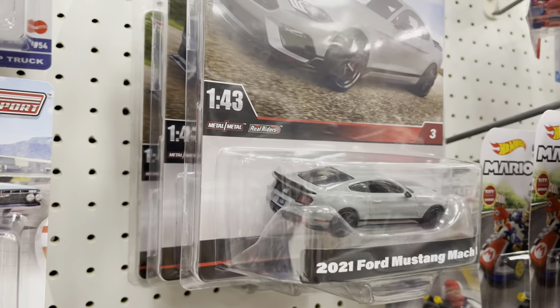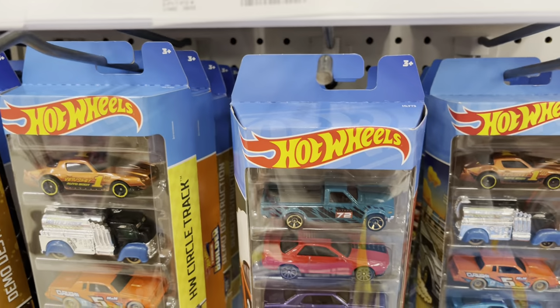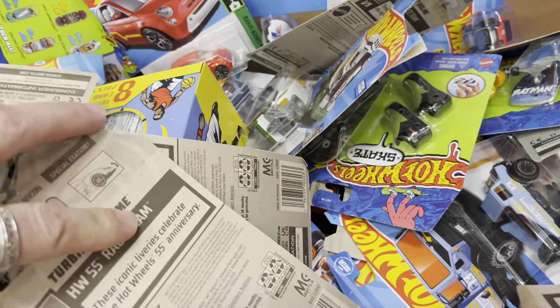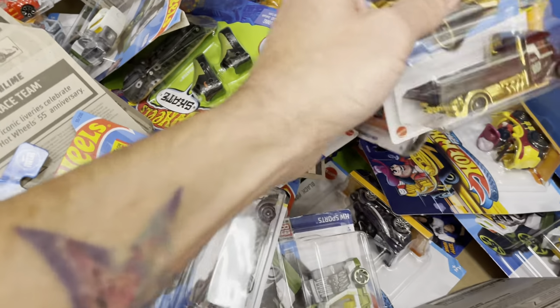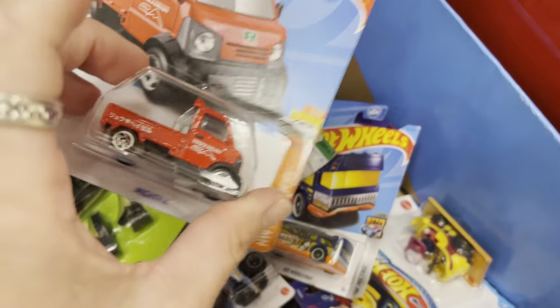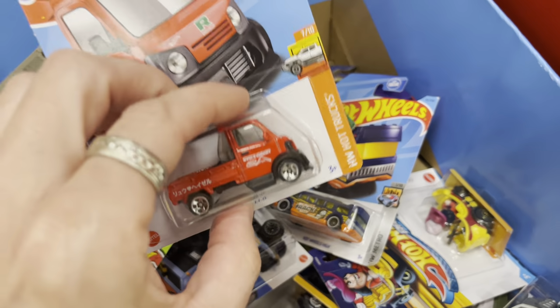Update on our 1/43s. Lots of Jeeps. Lots of Mustangs. I think they got more. Oh, the Nissan 5-pack is here. Come on, man, you could find one. Okay, we do have a partial M case here at the Target. But first, I wanted to look through the little dump in here. Oh, yeah, there's a Mighty K. But it says N, not M, and we need it to say M.